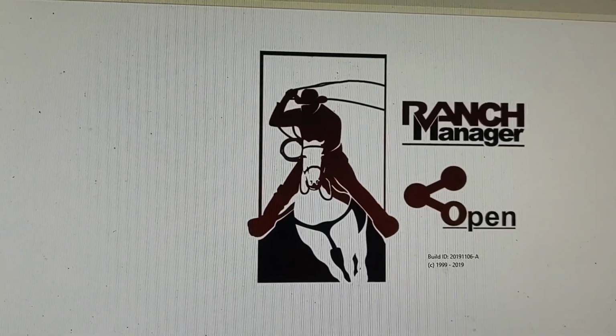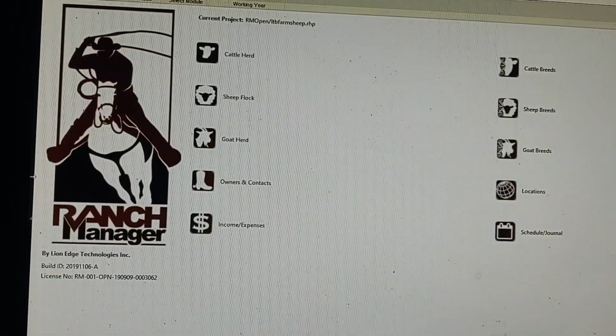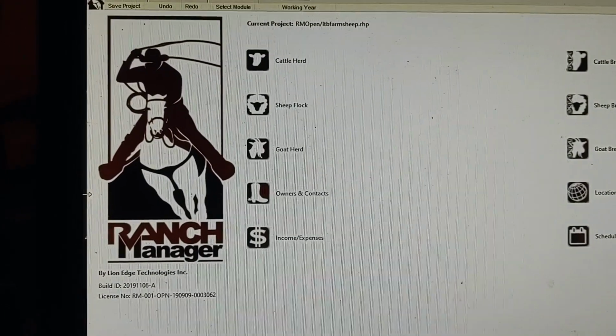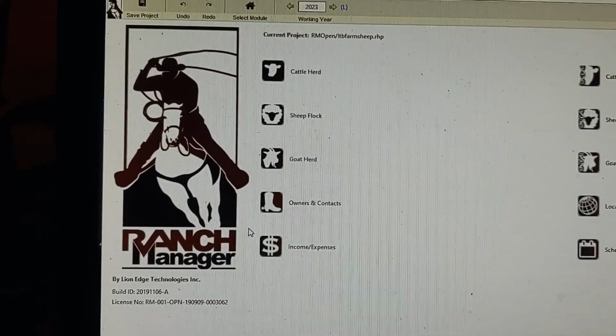And it also generated some fairly decent reports. The only issue that we had with Herd Boss is there were some limitations to herd size. So as we were searching for another type of electronic record, we came across a product called Ranch Manager. Now, Ranch Manager offered a lot of other options other than what Herd Boss did.